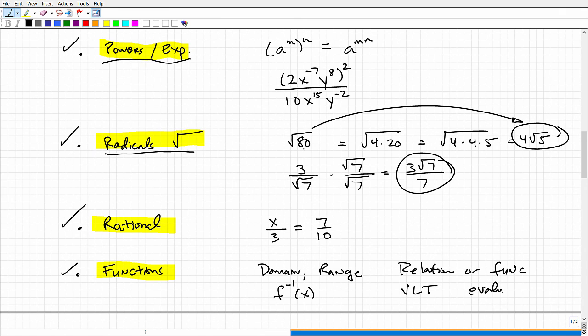What teachers often do is give you some basic questions in this area. In other words, they might say, simplify the square root of 80, and they're looking for you to either select this answer or write the answer. So they're going to give you some more basic problems. Oftentimes on the final exam, they don't give you the hardest problems, but they will give you problems that cover these areas.